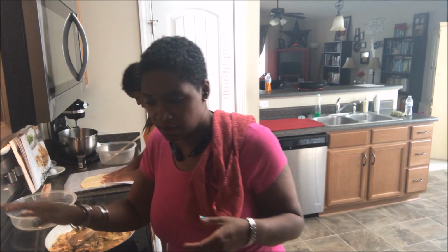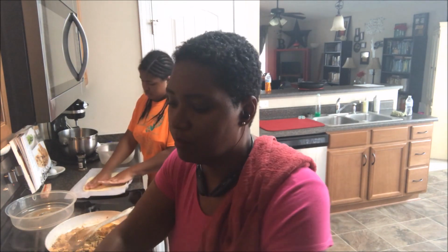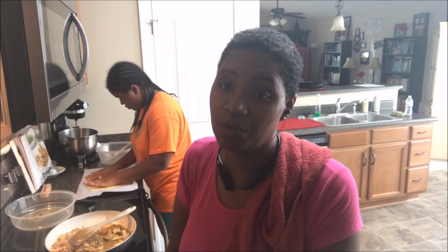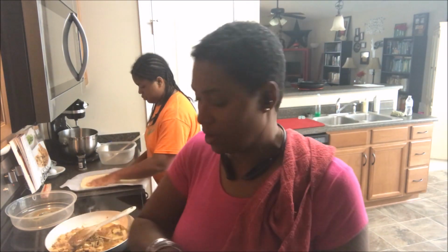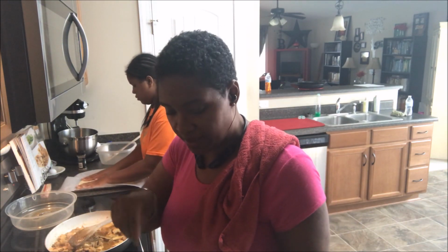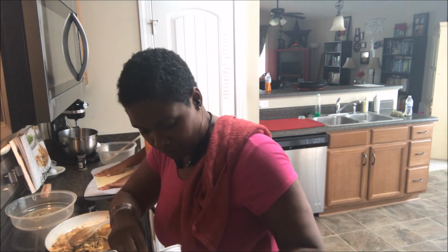So I'm gonna lower my heat. I'm gonna add in my heavy cream. I'm actually going to add in 3/4 cup of cream and a 1/4 cup of sour cream because I don't want to use up all of my heavy cream, knowing that I have a whole nother week before I can go grocery shop again. So I'm just going to improvise and use a little sour cream. I've replaced heavy cream with sour cream before. No ill effects. The recipe didn't taste different to me.